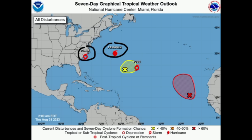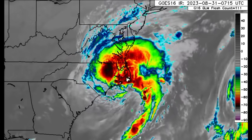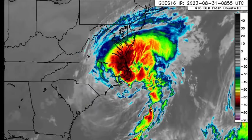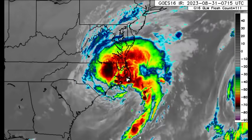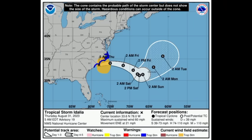Let's go on to Idalia first. Here on the satellite imagery, we can definitely see that the storm is moving out of the eastern states quite quickly, so these impacts this morning should eventually improve as the day goes on, because Idalia is quickly making her way out. So as we look at the cone forecast here, we can see that it has maximum sustained winds of 60 miles per hour and is moving to the east northeast at 21 miles per hour.